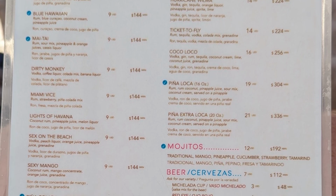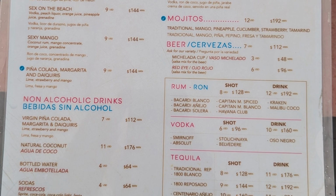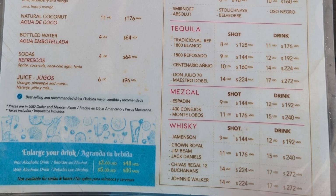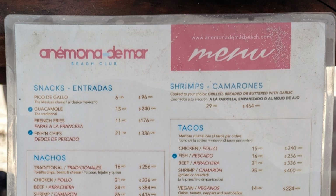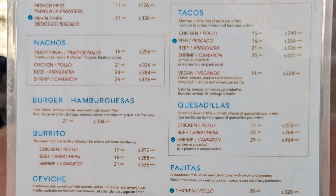We ended up getting a few plates to share between all of us, and honestly, the portions were massive, and the drinks weren't too expensive, though we did have the drink package on board the ship, so we didn't feel the need to go too crazy here.